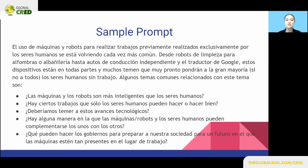This is a sample prompt that I usually use with my students to give them a little bit of practice. It is in Spanish, but it really just talks about machines and robots, like what types of things do they have to offer? Are they better than humans? What are some things that we could learn about when we use machines and robots? And students have to write as much as they possibly can when they write this prompt.